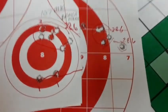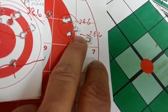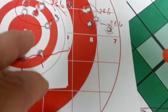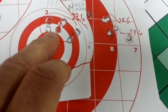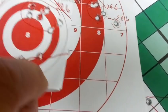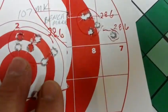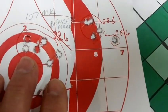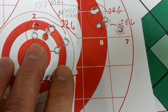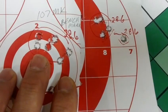Well, when I got home, I got to looking at the targets that I shot the other day with 28.6 grains of Benchmark. It's kind of odd. There's two together, and one there, I only shot five. And today I shot this exact same load. And that is two together, two together, two together. I don't know, that might be a little bit of a hot load, but it seems to group fairly well out of it. I think I'm going to load some more up at that charge and give them a try.